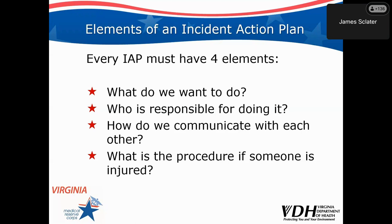in ICS, there's an entire cadre of forms that line this out. Everything from the incident action plan to a communications plan to a safety plan, they're all lined out. There's a form for everything, which is great. And then four, what is the procedure if someone is injured? Why does that matter? Well, we don't want anyone to get injured. You know, the responsibility of that safety officer, the responsibility of the incident commander is to actually make sure the safety of all those within that incident are doing what they're supposed to do safely. We don't want anyone to get hurt.